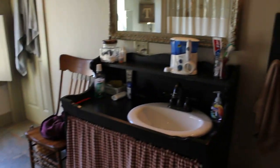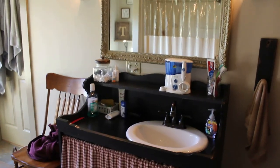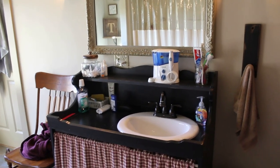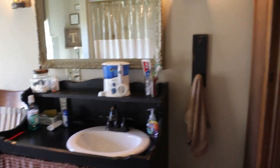The rest of the bathroom, if you want to see, pretty much stays picked up. I do need to clean that mirror. I see a couple water spots on there, but pretty much I keep this area pretty well cleaned up, because it's kind of a daily thing. After we're finished in here, I just take a cloth and just go through and clean all of that area.